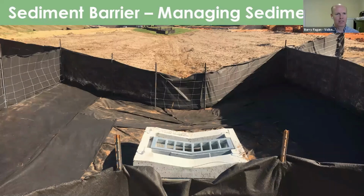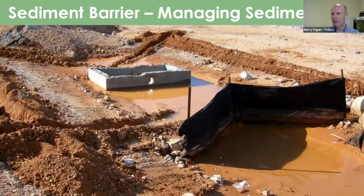Photo of stage two installation. So this is kind of a transition. You can see the trenching there, ready to install that configuration.